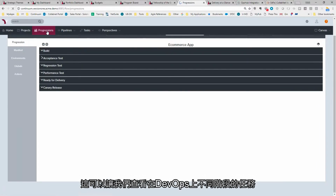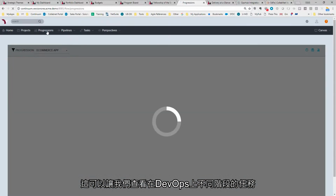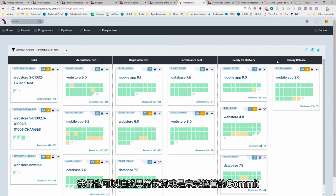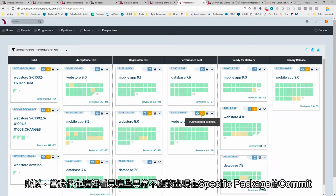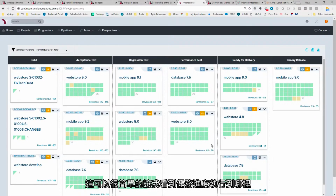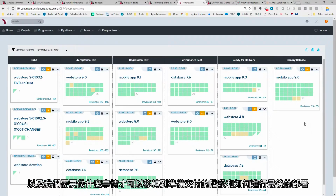And what that allows us to see is that work on a couple of different views of a progression board. This is showing me all of that work that we have in the different phases of DevOps as we move that work along. We can also track things like rogue or unmanaged commits. So as we see that there's commits that have not happened on a specific package in this case, and/or this batch of work that we have here for the Web Store 5.0, it's at version 89. It's very easy for me to see exactly where that work is and what we need to do to move that along into ready for delivery and ultimately out to deployment.